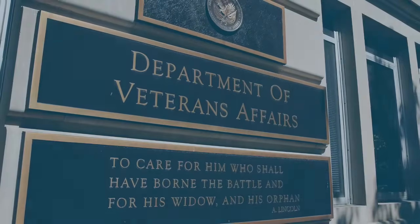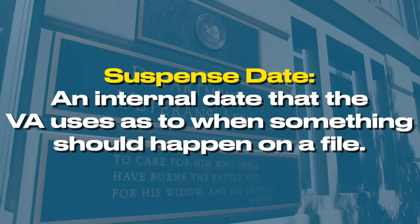Now, suspense date is an internal date the VA uses as to when something should happen on a file, right? Like, let's say exams come back. Well, there's a suspense date set for a rater to come back and take a look at the file, look at the exams, maybe issue a rating, what have you. That suspense date, though, can get changed in an instant, right?